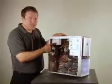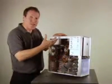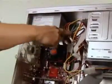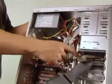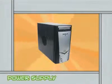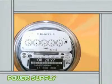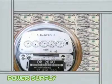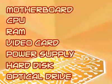The power supply usually sits at the top of the case, and surprisingly, it supplies the power that the computer needs. All these different wires that you see in the case are coming from the power supply. A high-end machine can burn up to 800 watts. If you left that machine on 24 hours a day for a year, it might cost $700 just to run it. That's as much as some people spend on a whole machine.